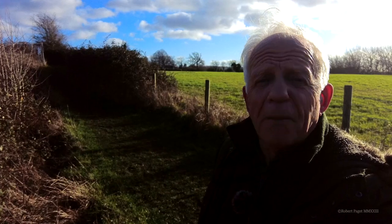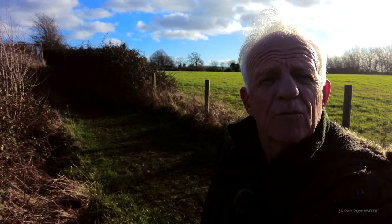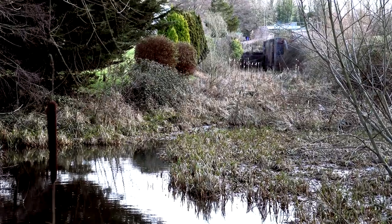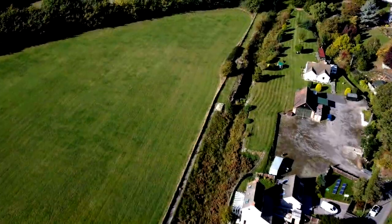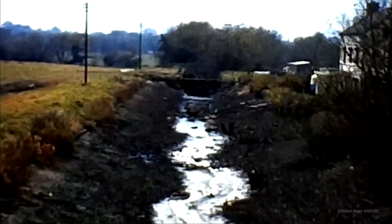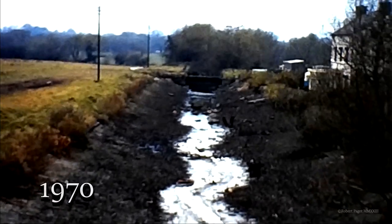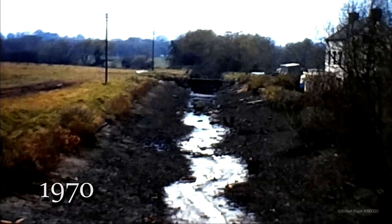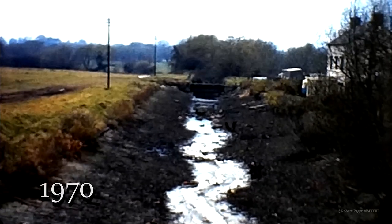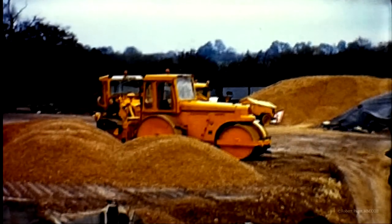Hello, I'm Bob Paget, exploring waterways, and today I'm at Dock Lock on the Stroudwater navigation. There were necessary diversions of watercourses, and the first three locks in the flight of five suffered every indignity that 20th century road construction could create. And heavy main road traffic, including my father's Ford Anglia, trustingly continued over the partly demolished bridge.